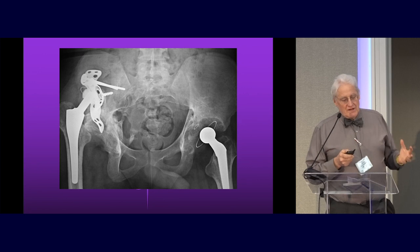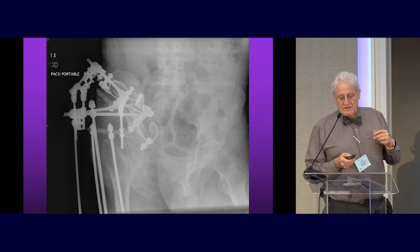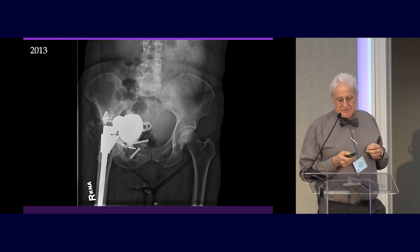Sometimes it's not done well, and the hip's way up high. How do you get that back down? I know this is miserable. It looks like a torture device, but we basically put an Ilizarov on, pull the hip back down to the proper position, and then you can put a hip in the proper position.